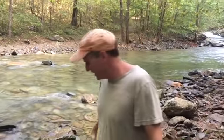What we love about hiking in these mountains too, I mean, there's like a million things, but when you run out of water, I mean, this stuff is so safe and clean.